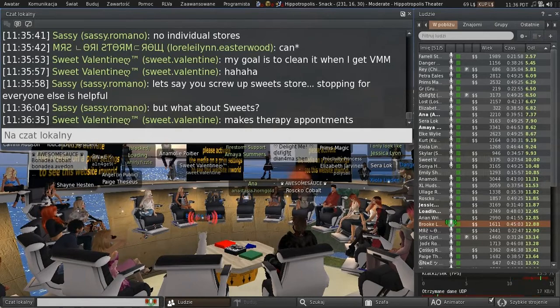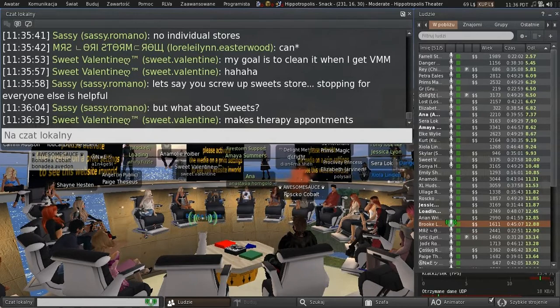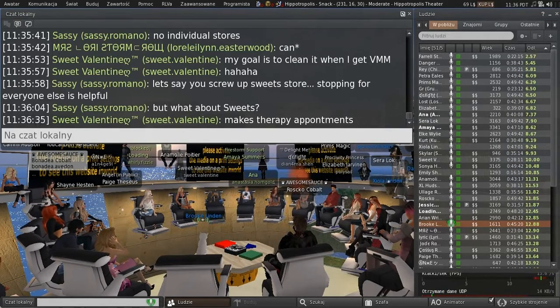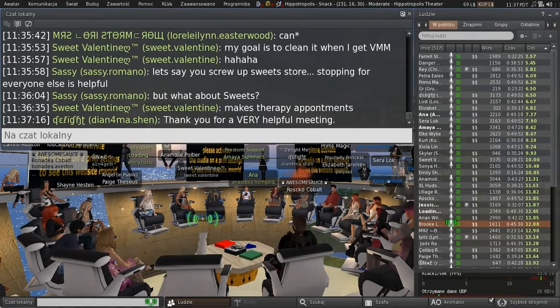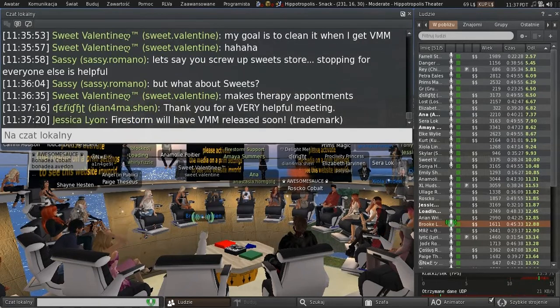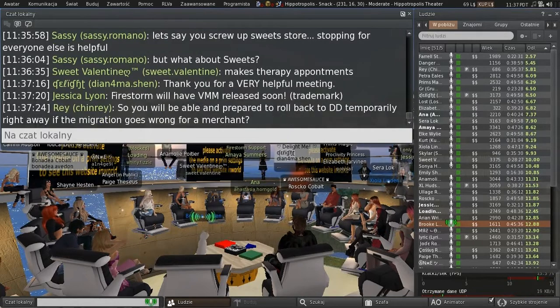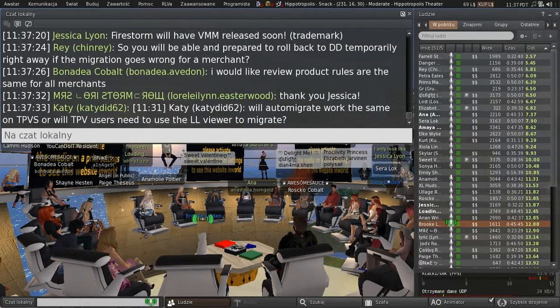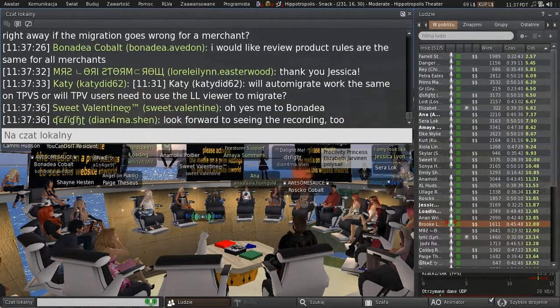And we continue to use the DD if we don't have the LL viewer. Nope, everybody has to migrate. And we've been working closely with third-party viewer developers to make sure that they know what our schedule is. Jessica actually is having Shakat, if I'm saying that correctly, help us out by recording this. And it's been really great to get feedback from the third-party viewer developers and give them as much information as we can about timelines. There we go. Jessica's chiming in.